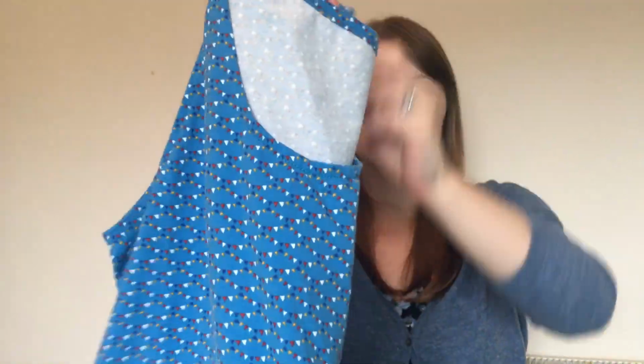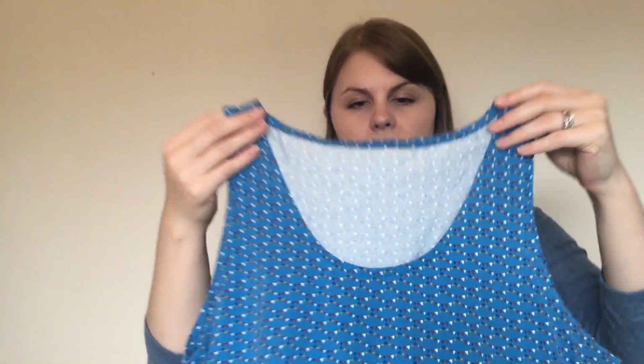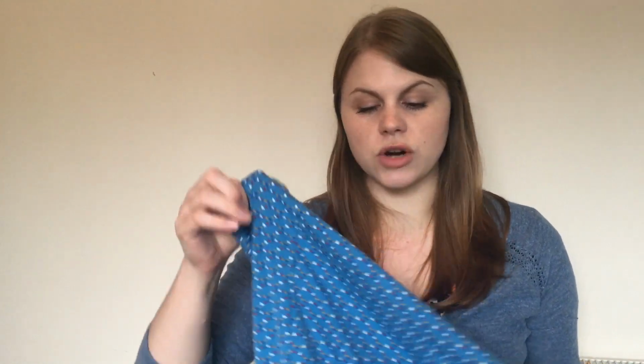So this is exactly the same as the cranberry top pattern, except I've made the straps a little bit thinner. One thing I did do with this one is it did come up a bit short. So I added a band just on the bottom, like you would onto the bottom of a sweatshirt, just a folded band to make it a little bit longer. Now that does alter the shape of this one slightly, because it does kind of come out a little bit. I don't mind that so much. If you're wearing it over jeans, it doesn't really matter, or trousers.